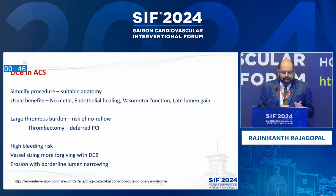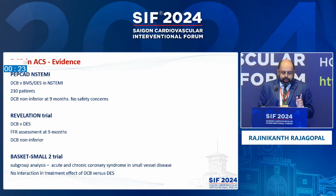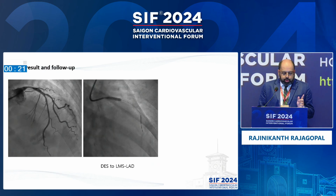So ACS, I think in the interest of time, I'm going to just give the summary. DCB in ACS could be useful to simplify procedures. Apart from the usual benefits, it can be good because when there is large thrombus burden, you can do thrombectomy, bring the patient back a couple of days later, and just defer PCI with this DCB. And in erosions where you don't want to put in a stent, a DCB may be a good option. But we won't look at the case examples.